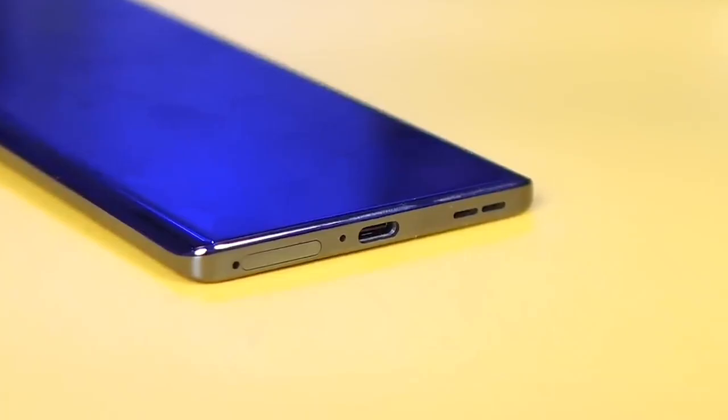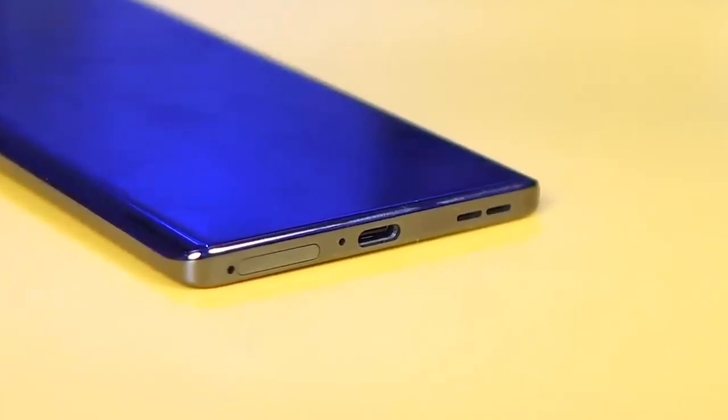But if you didn't know, Itel also made a phone which appeals to heavy users called the Itel S25 Ultra. Click the card on the screen and I'll tell you all about it.